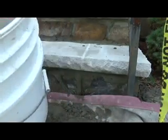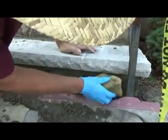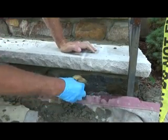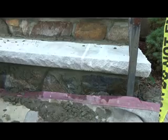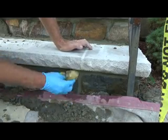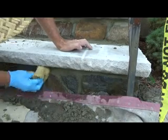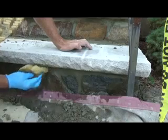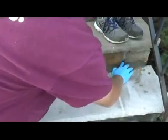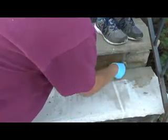We get a sponge and some water, we wring it out. Just go over the stones like this, you get all the cement off the stones. Just like that. See that? Makes it look like we weren't even here. Same thing with the top of the stone. Just run it over with your fingers. Get your sponge.